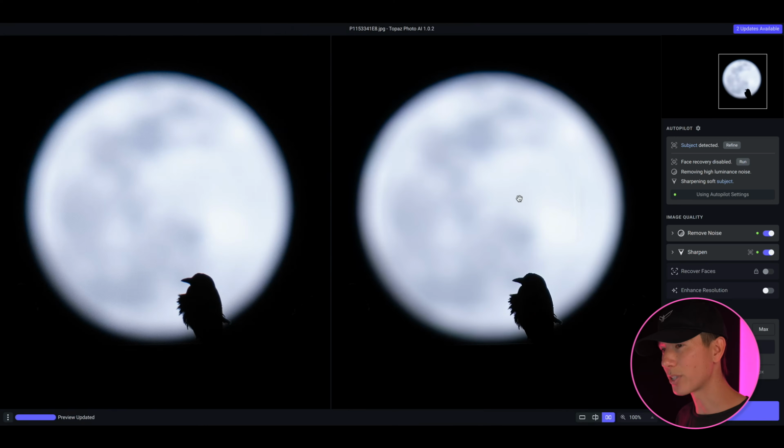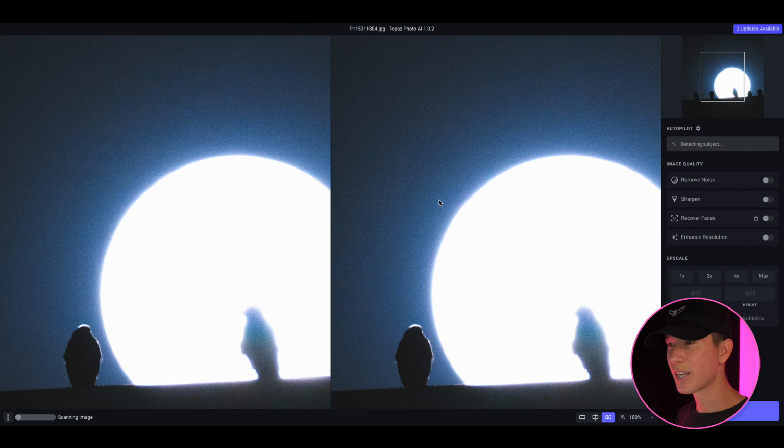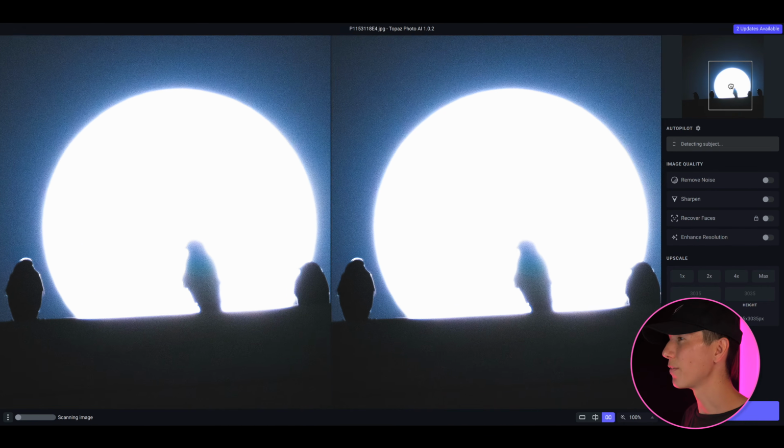This is the first of which was actually the easiest of the 3 shots that I'm about to show you. But something that was noticeable here was the noise and the lack of definition in the crow. So you can see that Topaz Photo AI has already corrected for this. It's sharpened it, it's removed the noise right here, it's detected the subject, which is all of this, and it's really helped to clean up that noise between these 2 images that you might see, especially on the rim of the moon right there. And also it's helped define this subject right here. So it's already done a really good job in helping define the silhouette and also making sure that all the noise is removed.